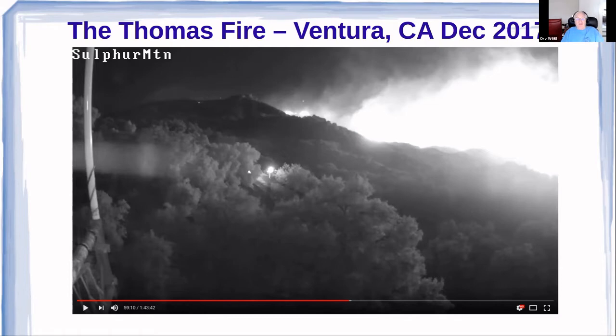Well, less than 8 weeks later, this fire broke out, the Thomas Fire, near Thomas Aquinas College, Santa Paula, California. That day it was hot and windy. Fire broke out around 6. He pinged me. I was able to get the camera up there streaming, and as luck would have it, it was pointing at the origin of the fire as we watched it come over the hill.